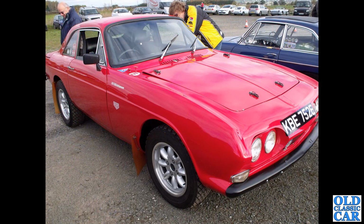Okay, we are back to a historic rally just a few years ago. In the background an MGB GT, and in the foreground the very handsome looking Scimitar GT Coupe. Very, very smart indeed. This one from the late 1960s on period Minilite alloy wheels as well. And yeah, really, really smart looking.